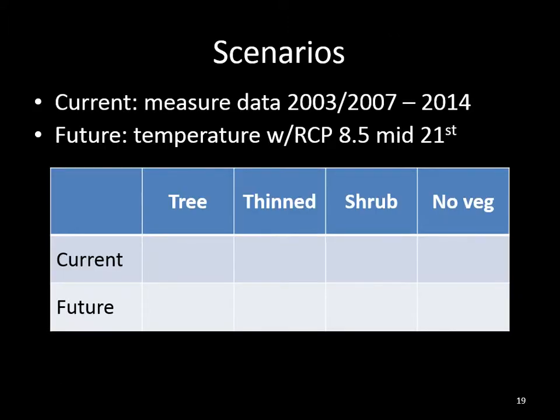So some of the scenarios we'll be looking at. We'll take, again, current measured data at each site, where the sites started anywhere from 2003 to 2007 and then all the way to 2014. And then for future temperature, as I mentioned, RCP 8.5, mid-21st century. And then just to be able to compare the two, we just took the current data and increased the temperature on a monthly basis. So if from the current to future is, again, like 3.1 centigrade for June, let's say, then all the June data is increased by 3.1 degrees centigrade. So just to have a direct comparison. And obviously, precip is potentially going to change, but as we've talked about today, that's highly uncertain, so we didn't want to really touch the precip at this point.